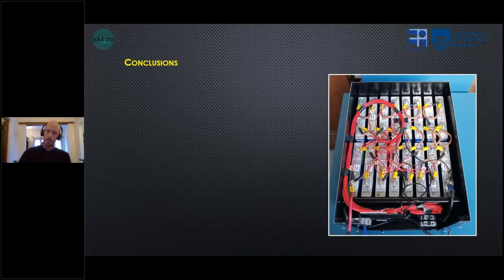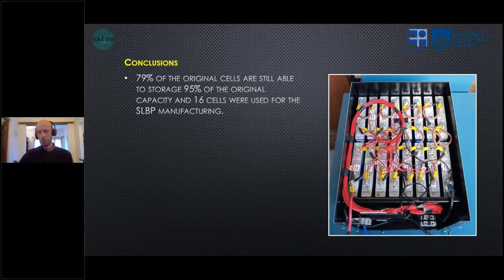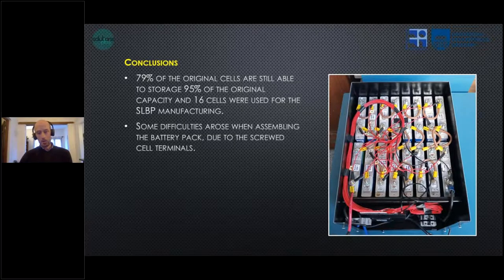Well, there on the right hand you can see the battery pack that we have made, and the main conclusions are, first, 79% of the original cells are still able to store 95% of the original capacity, and 16 cells were used for the second life battery pack manufacturing. Some difficulties arose when assembling the battery pack due to the screwed cell terminals. It was not easy to get a good solution for this.